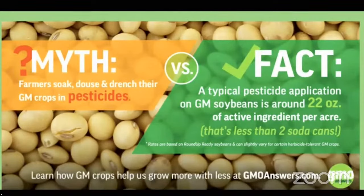So, myth: farmers soak and drench their GM crops with pesticides. That is far from the truth. We do not. We want to keep our costs as low as possible, whether that's fertilizer, pesticides, insecticides, or herbicides. We are not using any more than is necessary. Like I said, on our farm, we're growing non-GMO food grade soybeans.